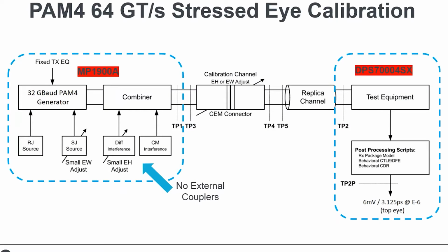Here's the PAM4 stress-eye calibration. We want to illustrate how the test points are defined, and although with the complexity of the receiver calibration we nowadays mostly depend on the automation software, as an engineer we still want to have a basic understanding of what is happening within the automated software.